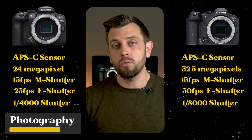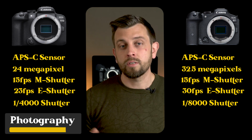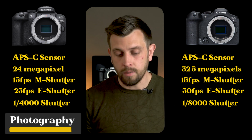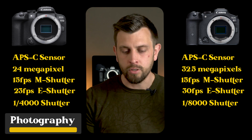Still not bad though. And then with shutter speed, the R7 can shoot up to 8,000, whereas the R10 can only do 4,000. So right there, the R7 is a better camera when it comes to shooting on bright sunny days without the need of additional ND filters.